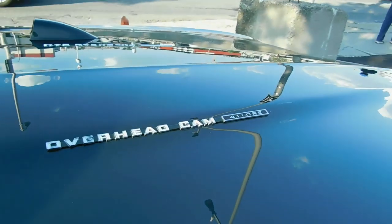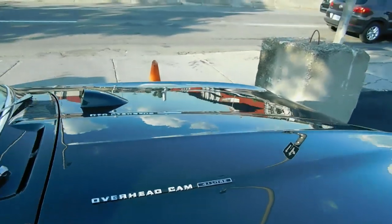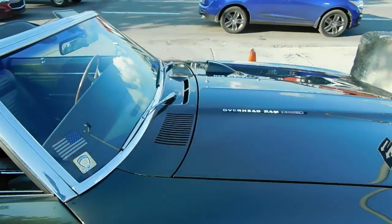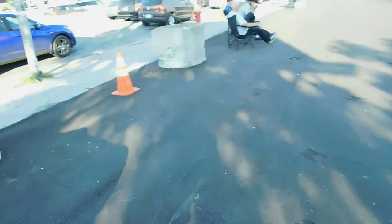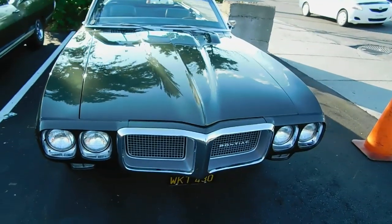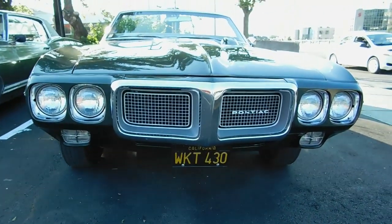Look at that. Overhead cam, 4.1 liter, which means that's an overhead cam straight 6-cylinder. I'm pretty damn sure about that. And that's like I was telling a friend of mine the other day, that's like trying to find a Camaro with a 230 6-cylinder in line. They're all gone. They were all taken out and put V8s in them, you know? Look at that. Original California car, as my friend mentioned.